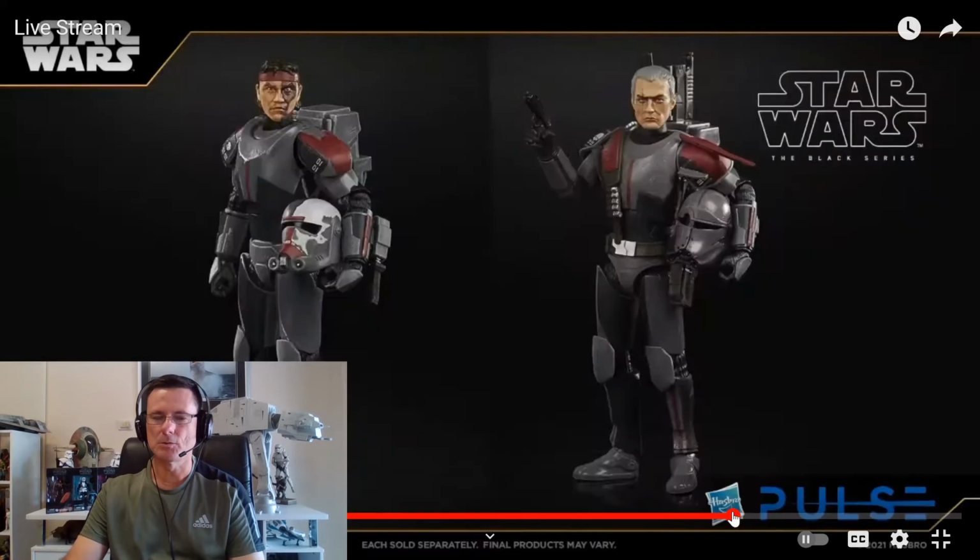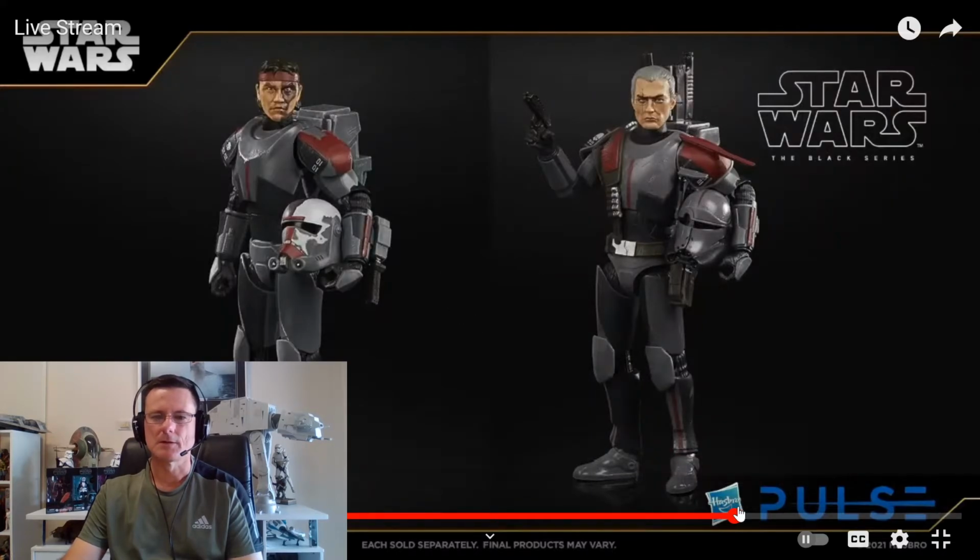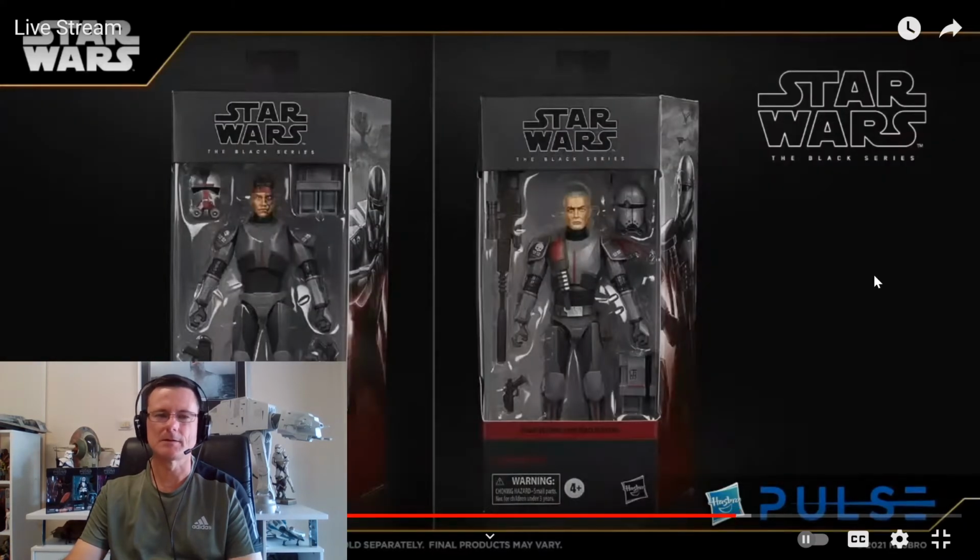Then they revealed some more of the Black Series, Crosshair and Hunter. And damn, those figures look freaking amazing. And they finally showed us the packaging for the Bad Batch as well. So, come on, show me. Here we go. Looks freaking amazing. So, I finally got around and actually pre-ordered these guys. So, looking forward to picking them up.